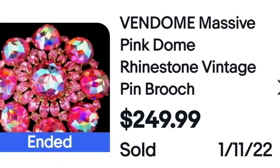Next, this one is Vendome, and I was not familiar with this brand. You can see, and I feel like the massive pink dome, those are keywords, the massive and the dome. And then they've got Rhinestone Vintage Pen or Brooch. This one sold for $249.99. Here is the back.